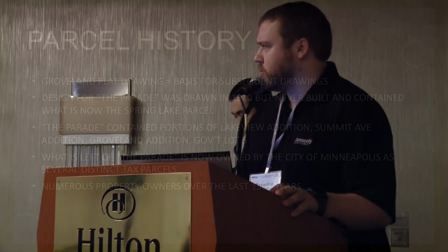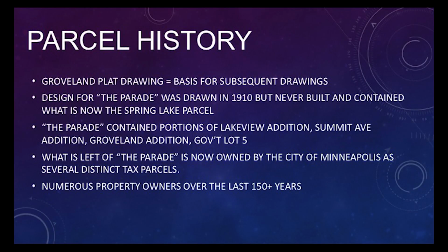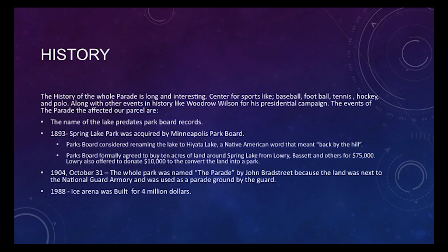The parcel history is that it's been a park ever since the park board started registration. For that area, the parade itself actually was extended. It didn't get renamed to the parade until 1904. Then the ice arena came in, but this is the issue for our little section of the parade.